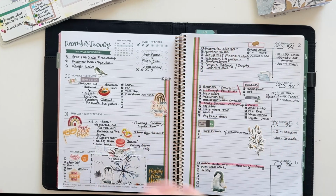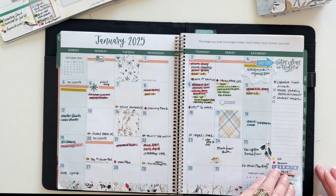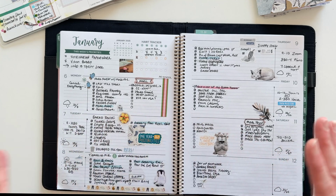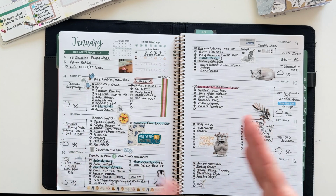So this is the first partial week of December, January. It's prior to the tab, and so here's my monthly view. We'll come back to that. And then I have all of my weeks. Now, the way I started using it this week was the first time I actually got my feet into it and did a better job organizing things.